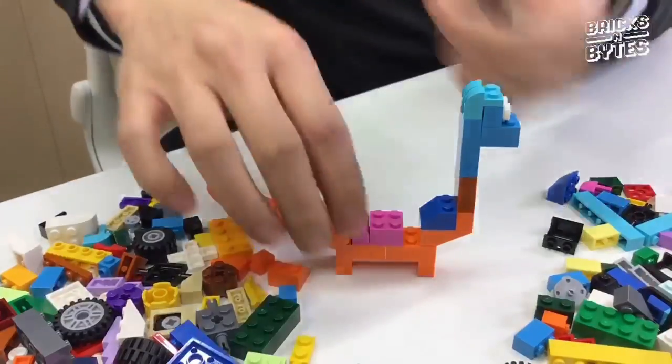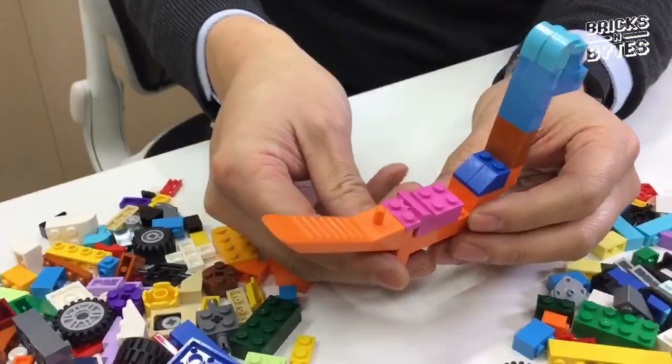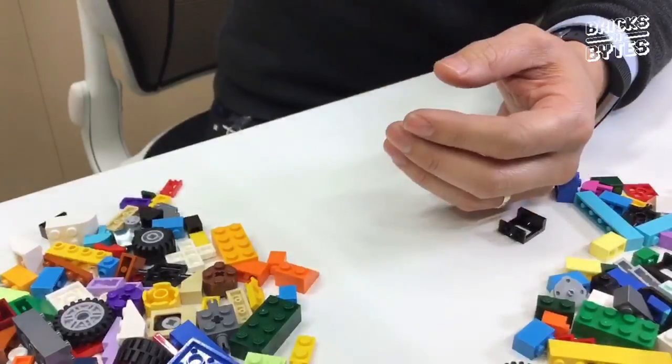All right, I'm going to switch over to mine. I've got a long neck, and I've used the brick separator as a tail, and I've got... Oh, mine's a winky one as well. Aww. There you go, and we can see. Oh, cute. Yeah. Yours is awesome. All right, well done.